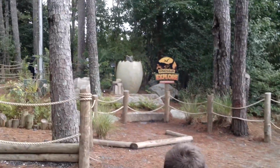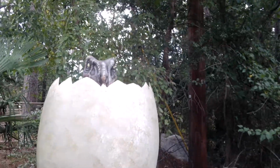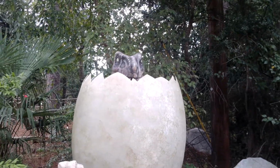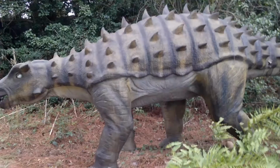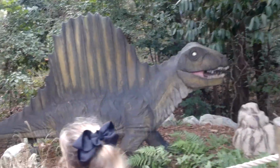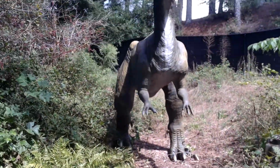I wonder what that one made. See the velociraptor? Does it move? It's a Dimetrodon. Sam, there's a Dilophosaurus down here.